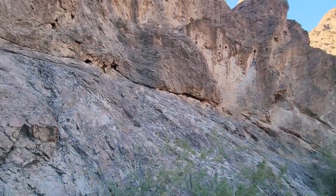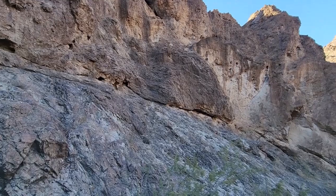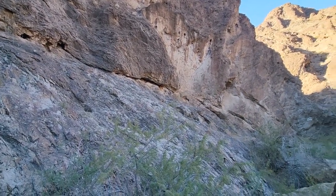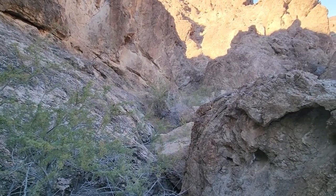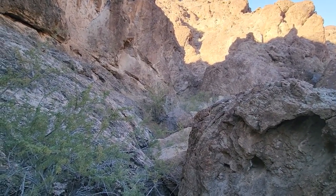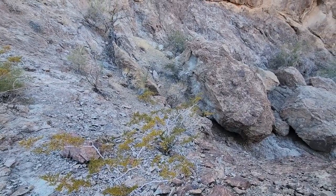I guess I could shimmy along the edge of this ledge, but it's a very narrow ledge with a huge drop off. So I'm gonna go back down and see if I can find another way around the barrier. Looks like the canyon continues beyond. Descended a little higher.